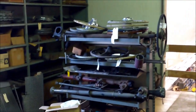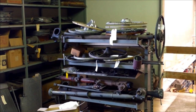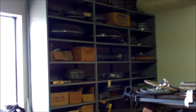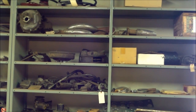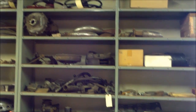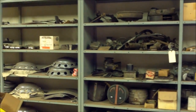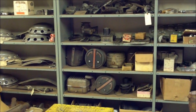We also have an assortment of 30s Pontiac Oldsmobile, also 40s Cadillac parts. There's some hoses for a supercharger for a cord. There's cord steering wheels up there. We also have heaters for your 30s era Oldsmobiles, Buicks.